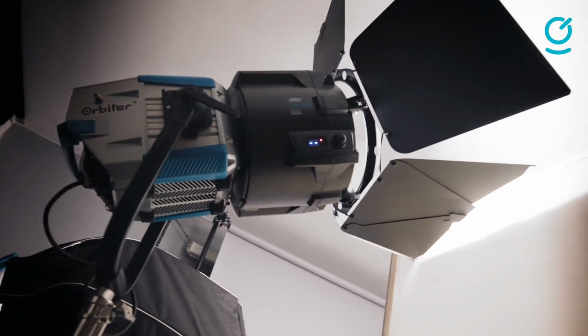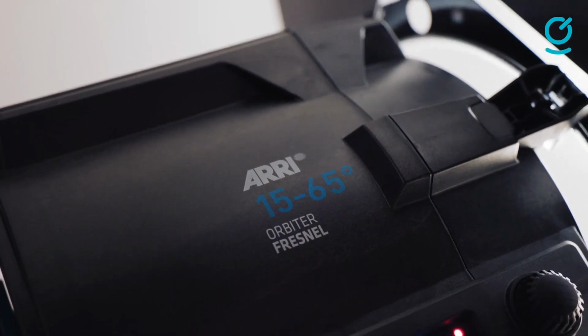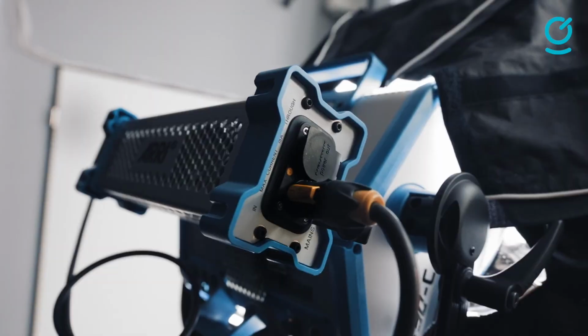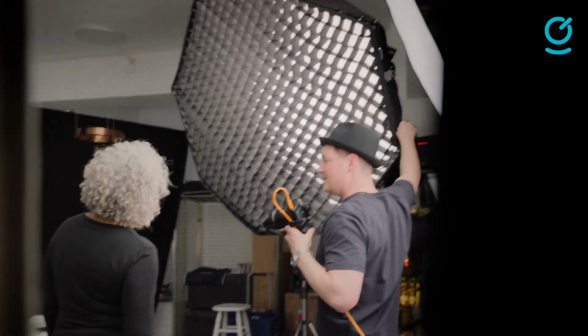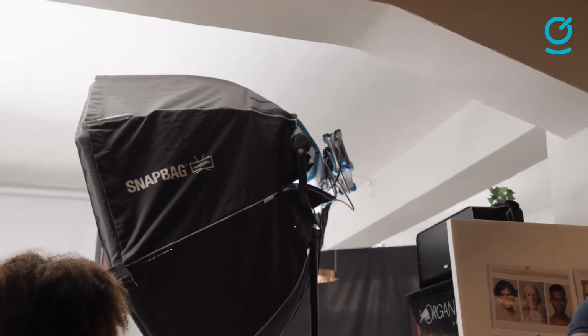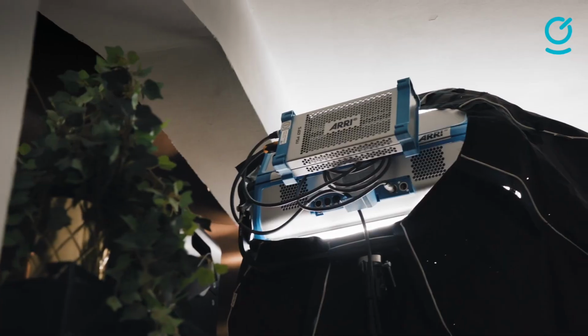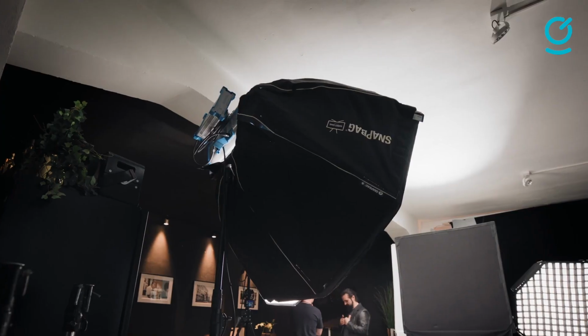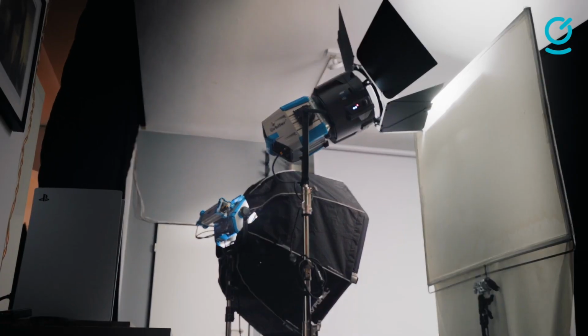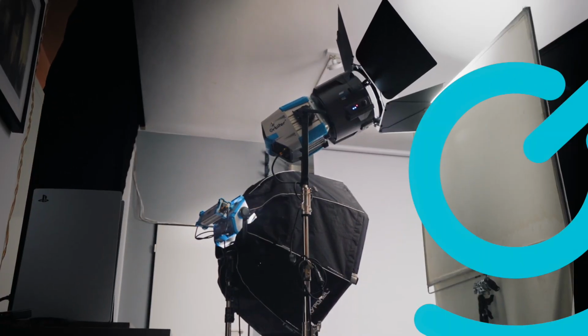The Orbiter has a unibody design with no separate power supply. This is very useful when doing overhead rigging or placing a light in a tight space while keeping the cable out of the shot. The inbuilt control panel on the rear of the light has the ability to be popped out, enabling control of the light source from a distance. A testament to ARRI Spectra 6-color LED light engine, the ARRI Orbiter delivers a stunning industry-leading lighting solution.